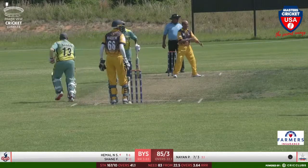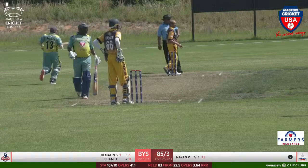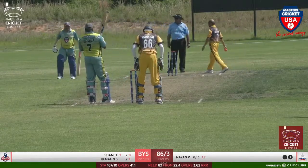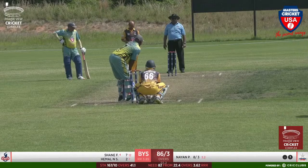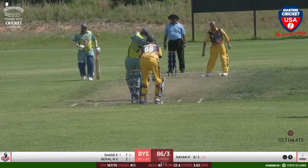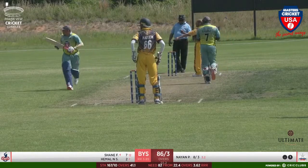This is short. It's cut away towards the sweeper cover fielder who's at 45 yards. It's a single for Hemal as Shane gets ready to face Nayan over here. Nayan has picked up 3 wickets, given away only 8 runs so far. He's into his 4th over. Nayan to Shane, flighted.